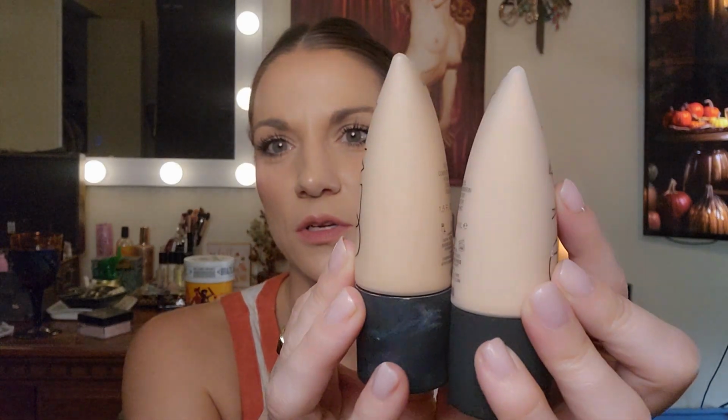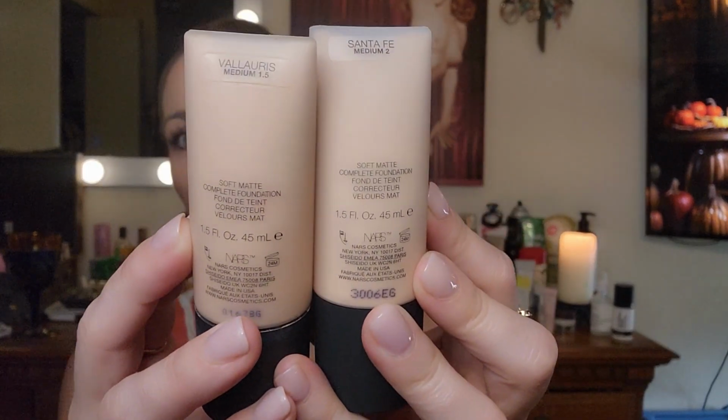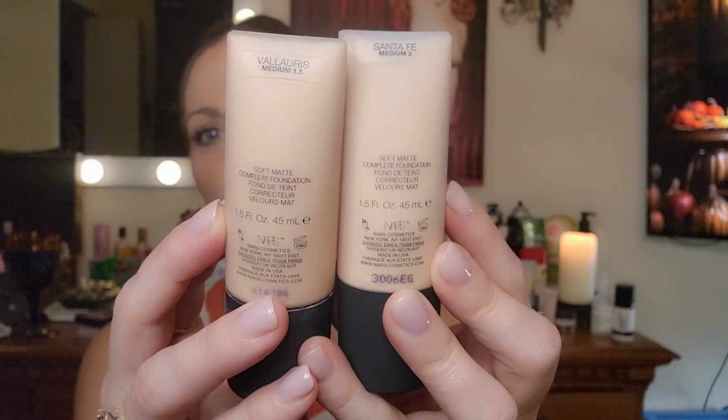This is medium 2. So I'm going to do a little swatchy swatch. They're so close. The Santa Fe is weird because it's supposed to be darker. It's Santa Fe medium 2 and Valerius is medium 1.5, but the Santa Fe looks lighter. This is the Santa Fe, this is the Valerius, and the Santa Fe looks lighter, which I think is good for my winter shade. How weird is that? And yet it's supposed to be 0.5 darker. So I'm going to finish this one off and then use this one for my winter shade.